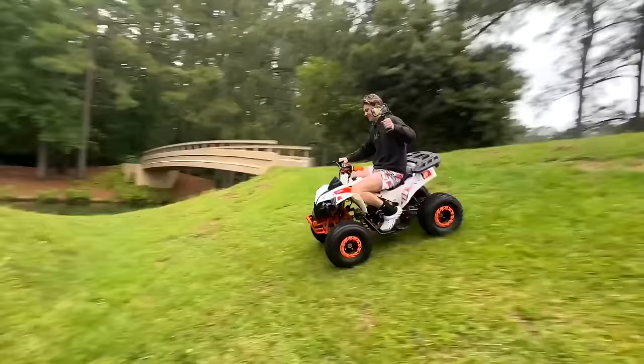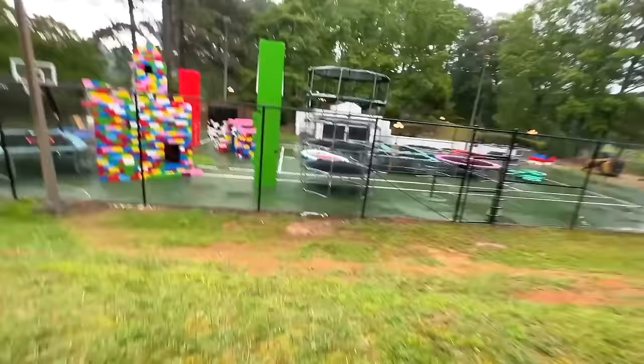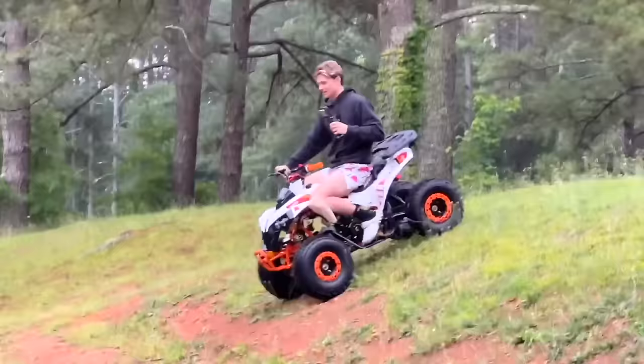Oh yeah, this is gonna struggle. All right, this is a little bit of a brake test on the way down. Oh! And a climb, it actually did pretty good. So now we're gonna go down the steepest part over here by the Lego castle and bring it straight down.